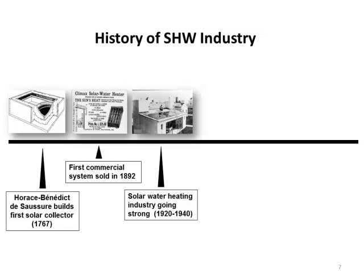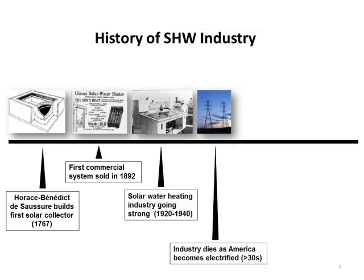Between 1920 and 1940, mostly in Southern California and also in southern Florida, the solar water heating industry actually grew very quickly, and many systems were installed on roofs. This changed, though, after the 1930s for the most part, when the United States became electrified. Once we had electricity throughout each of the states, there wasn't really a reason to have solar water heating on the house when you could just get a very inexpensive fuel, electricity, to heat water on demand, and no worries about cloudy days.